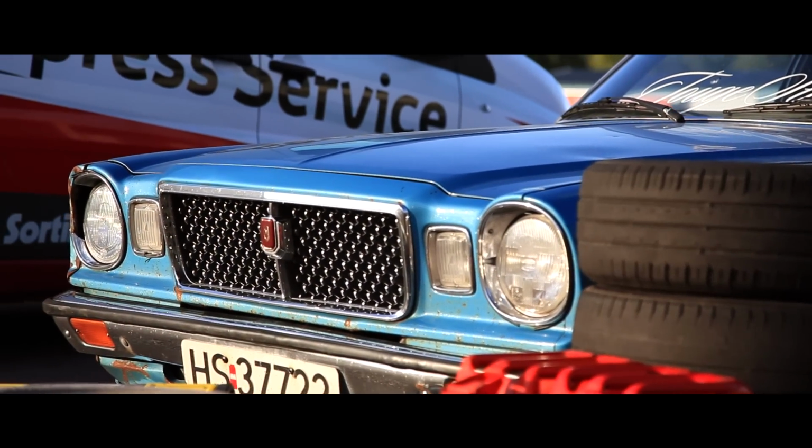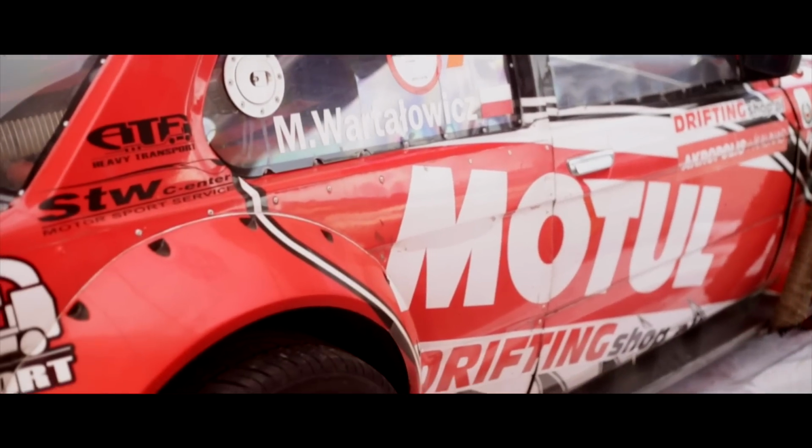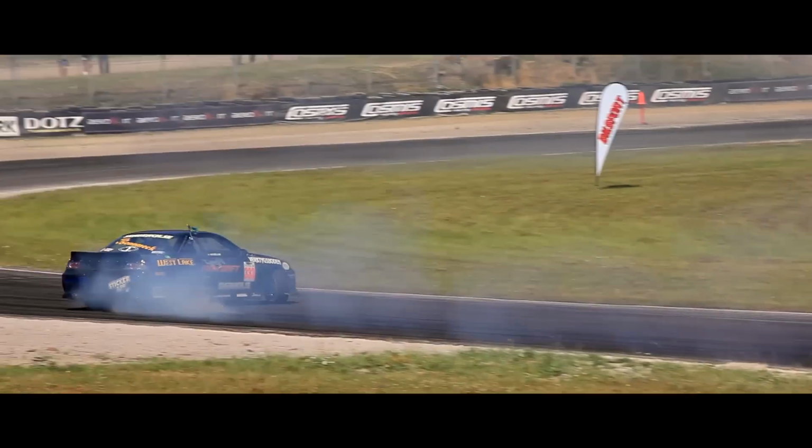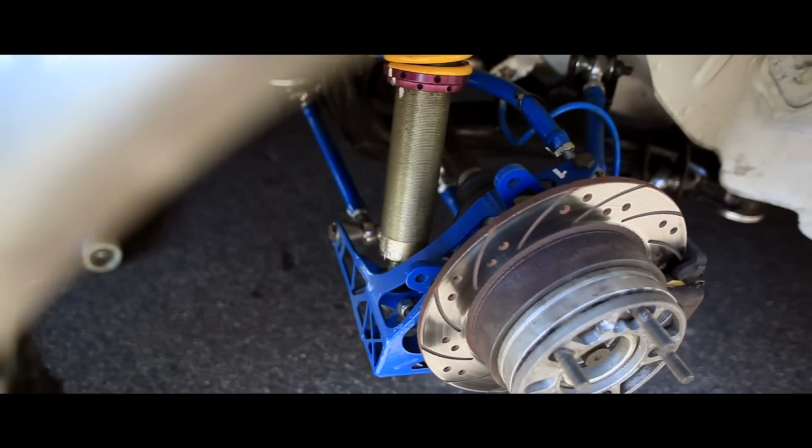Styling of the cars is really important. Each driver is able to express themselves through their own personal style. Cars are open to engine swaps, meaning that we get some really incredible machines on the track.